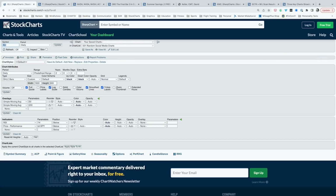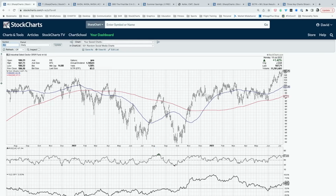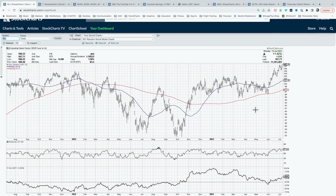The XLI, another move to the upside, making a new 52-week high today with a strong close. And again, what's interesting is this is a market or a sector that was basing. So while the S&P was pushing higher at times, you can see the industrial sector underperforming through the end of May.